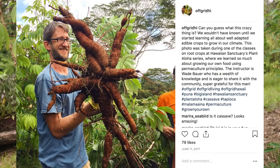Now, these roots grow way bigger than what we've taken out of here, simply because I think there wasn't as much soil and maybe we didn't fertilize them as much, but we're learning as we go, and the next time we plant these, I'm sure the harvest will be twice as big because I'm gonna add a lot more mulch, a lot more fertilizer, and then just let these things get huge.